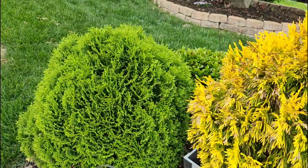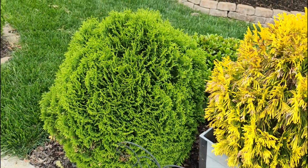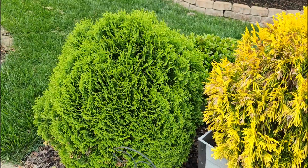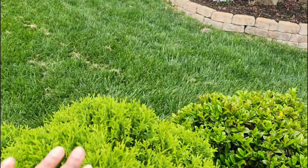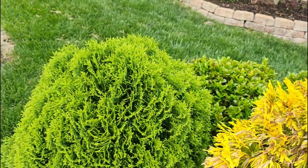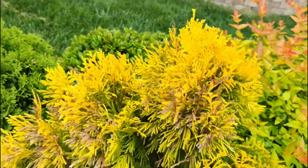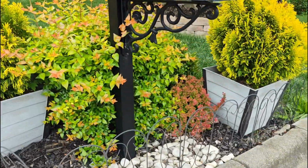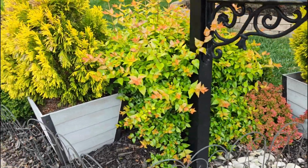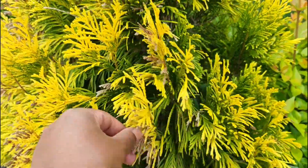but it is filling in and looking so pretty. I still have my little tater tot arborvitae ball here that has gotten massive, you guys. They were so small when I first planted them and now they are full grown. This is waist high for me now, so it's about 3 feet tall. In the back I do have 2 Carissa hollies planted, and then in my containers I have 2 fluffy gold arborvitaes. This one over here on the right is doing great.